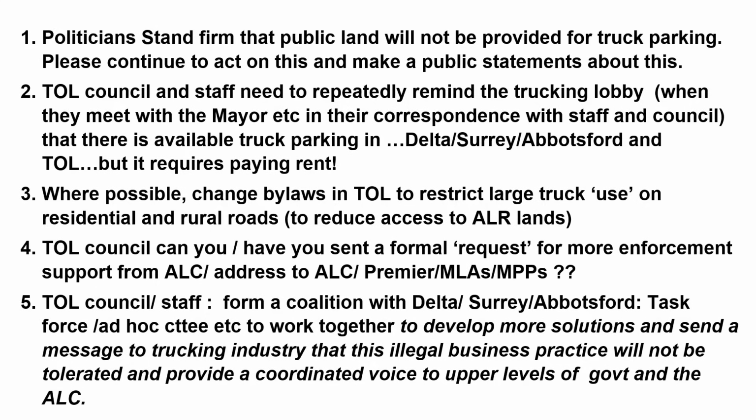Also, I'd like to encourage you to send more support up the line to the ALC, Premier, et cetera, on this issue, making them more aware that it's become a huge issue in the Township of Langley. And I find it interesting that Councillor Richter is asking questions here about what other municipalities are doing. I think this is something the Township of Langley could really take the lead on.